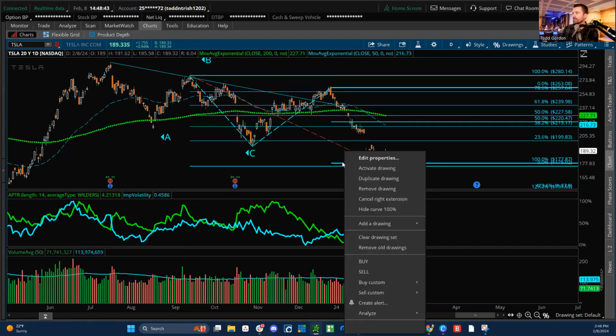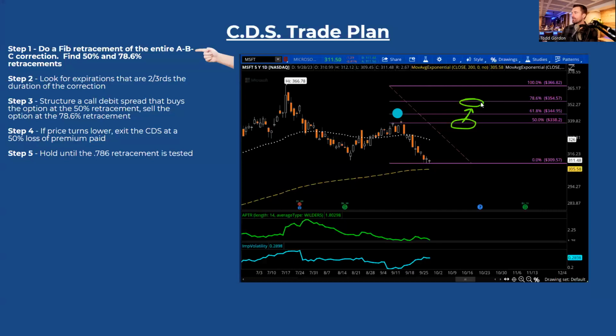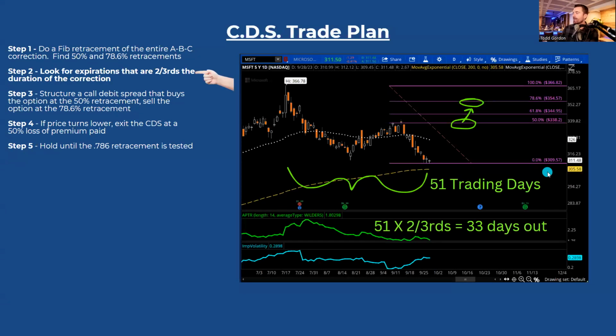I'm going to get rid of that 100% projection just for clarity. All right, so 50 to 786, 227 to 257. That is your first objective right here. Number 2, you look for expirations that are 2/3 the distance of the time elapsed in the ABC correction.